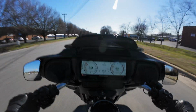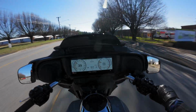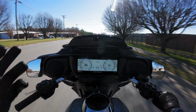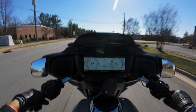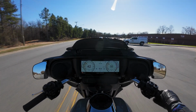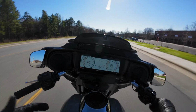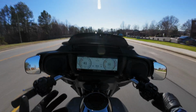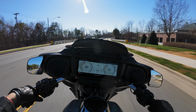Yeah, this bike is a game changer when it comes to baggers, like the new style baggers, and this is definitely a turning point for Harley-Davidson. Harley-Davidson realizes that people want performance. They don't just want to cruise. They don't want slow machines. They want to be able to get out there, hit the road, accelerate.